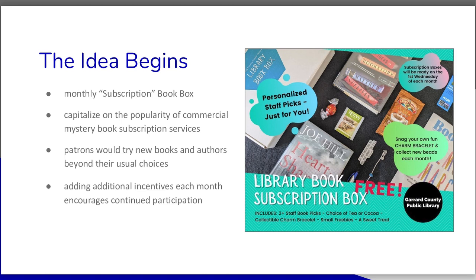So we decided to try to imitate the subscription boxes that are already out there for people to order and buy and get delivered to their house. But we wanted to do our library version. So they would sign up for a book box, and hopefully we could get them to try new books, new genres, and maybe new authors they had never heard of before. We also wanted to add some incentives to keep them coming back each month for more.